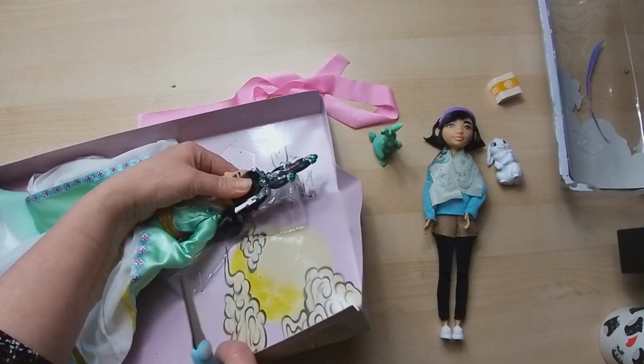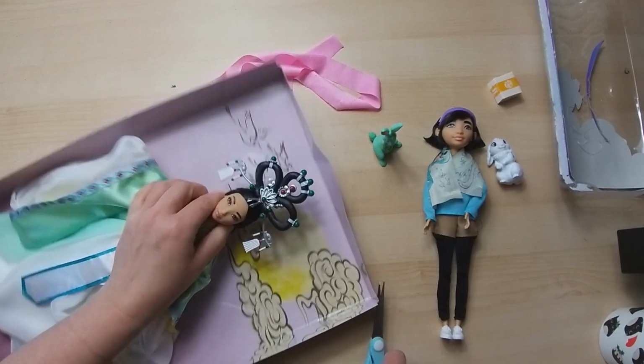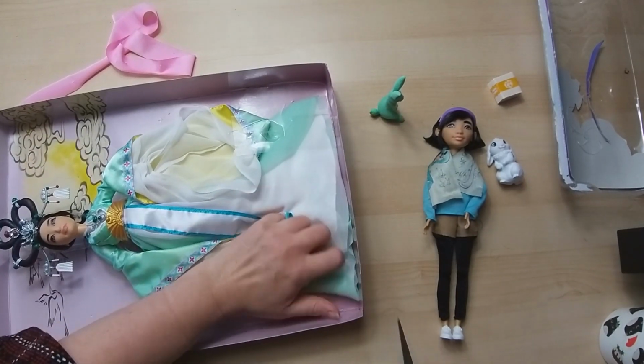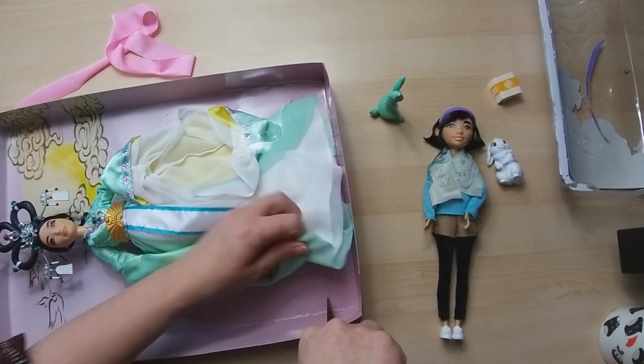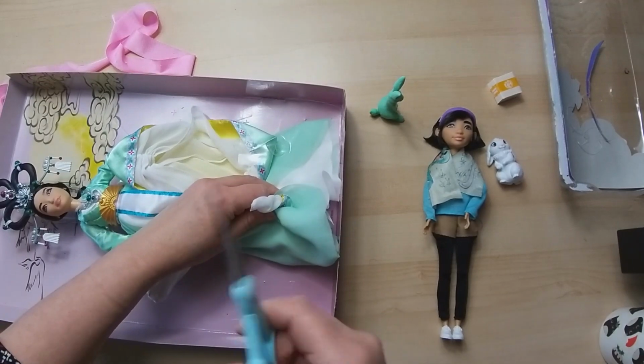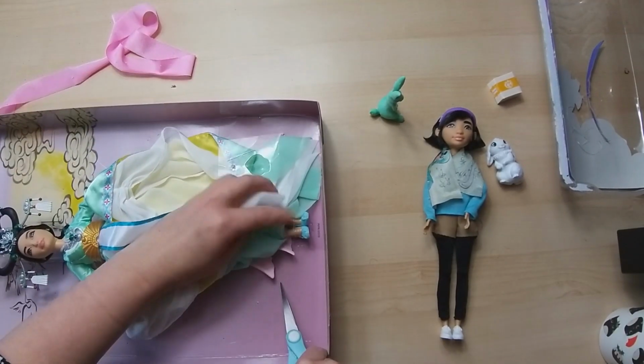Not sure how her head, I might have to take the whole thing out there. I told you this wouldn't be as easy as I'd anticipated. I should have known better. More little tiny weeny ones. You really do need a pair of scissors.